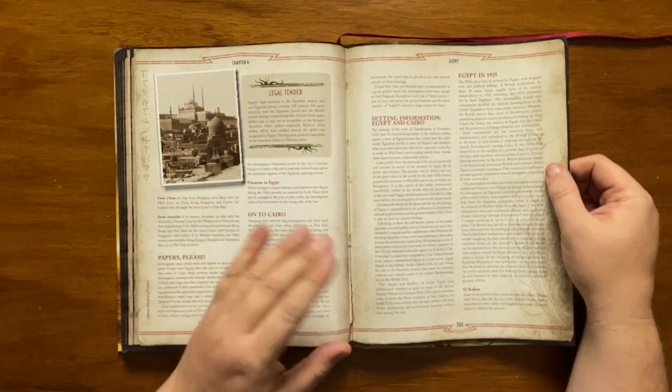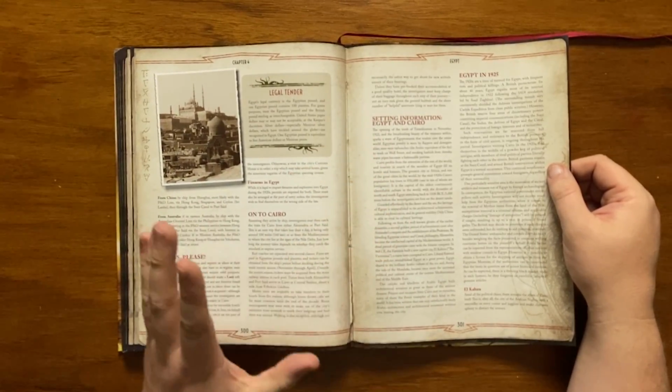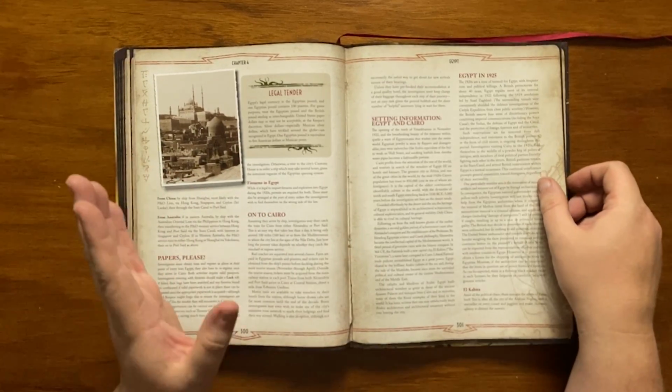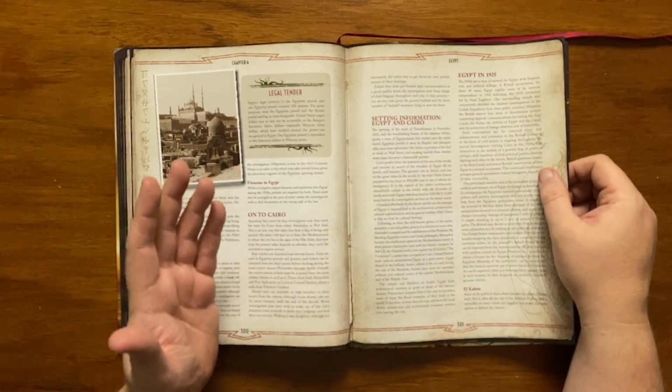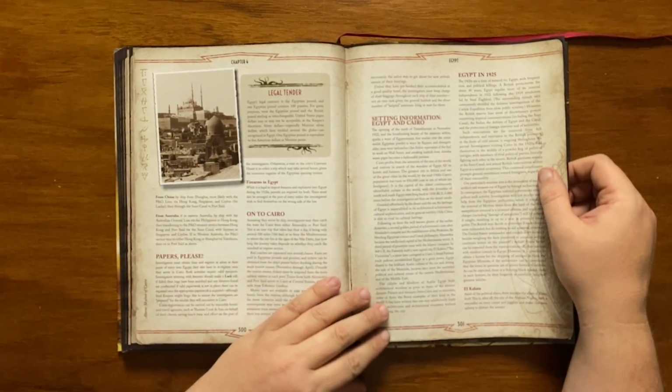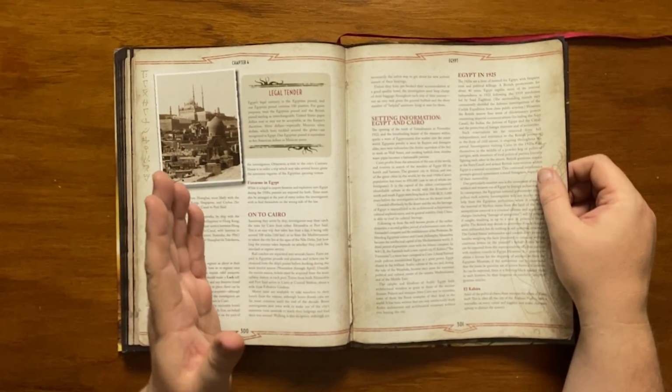It then goes into the setting information for Cairo at this time. It covers the opening of the tomb of Tutankhamun in 1922 and the attention that was lavished upon Cairo by the rest of the world as a result. It also discusses the rich cultural heritage of Egypt stretching as far back as 5,000 years ago.